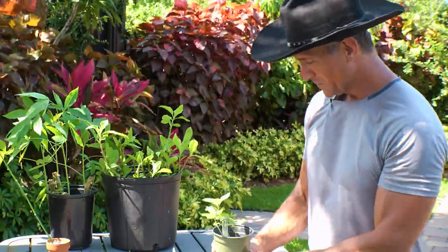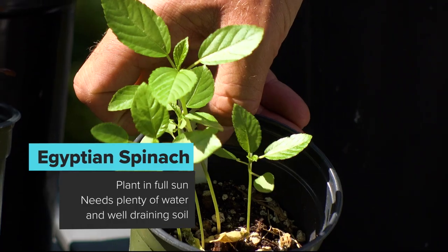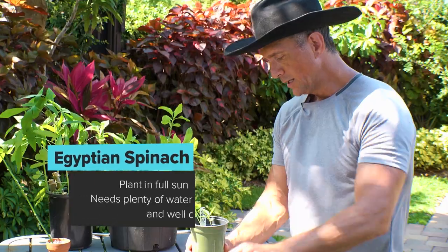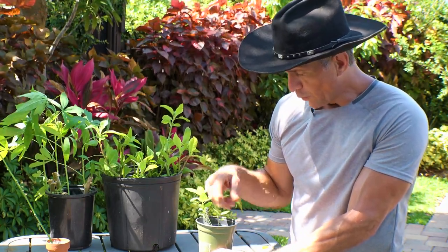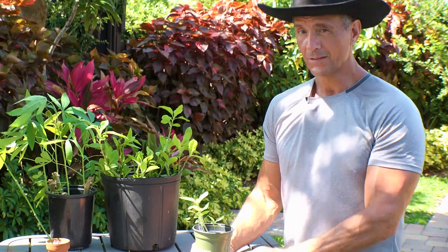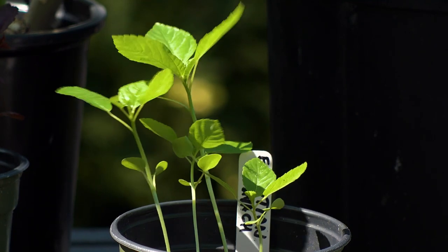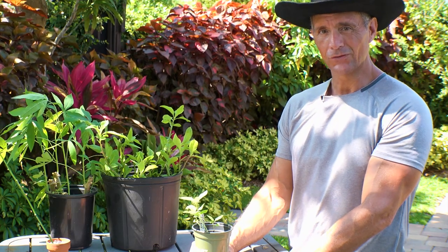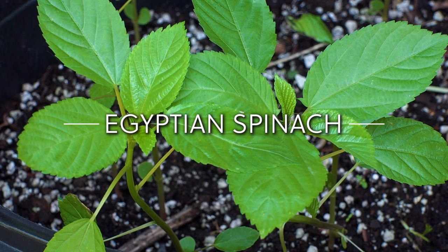Egyptian spinach is a new favorite of mine for the summer because it's another super easy to grow thing. And when you plant this, now I've got 4 right all together. You should be able to transplant these, separate them out. And when you transplant them, I recommend transplanting in the late afternoon when it's not so hot. You have to give it a chance to recover from the transplant shock. The leaves, just pretty much like longevity spinach, don't have a whole lot of taste to them, and it's nutritious. And Egyptian spinach does well in full sun.